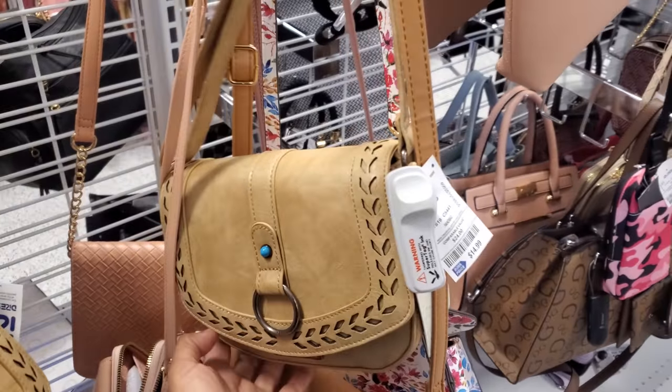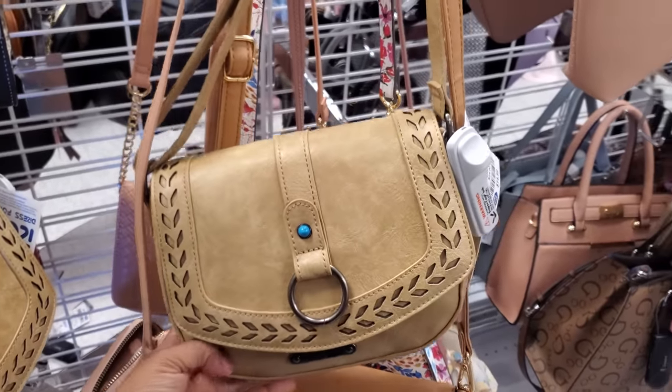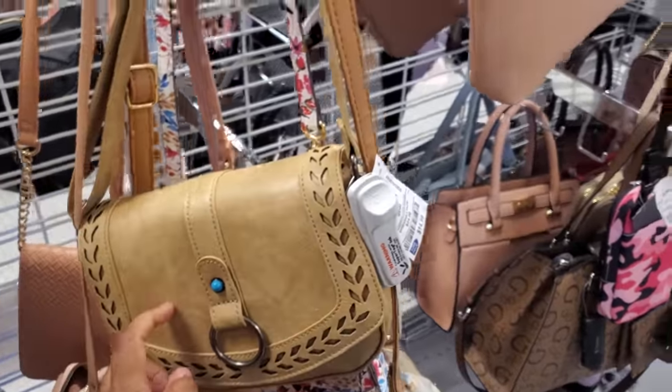In the handbag department, look at this one, $15. Oh, this is by Mud. Haven't seen Mud in a while. Got that teal color, kind of a Western type of vibe.